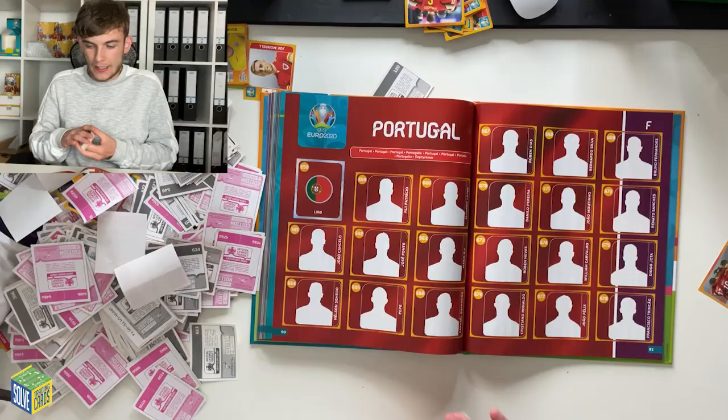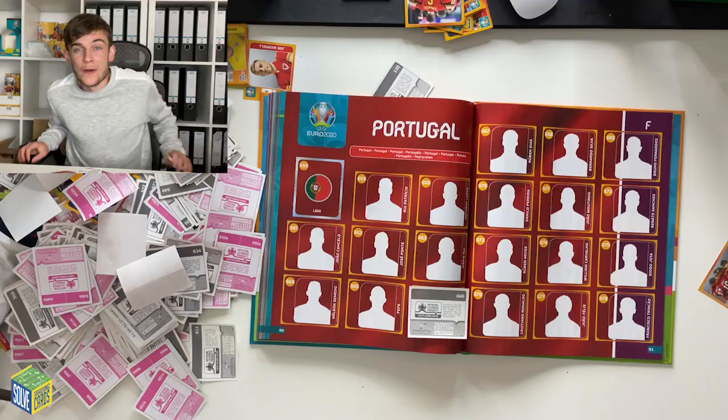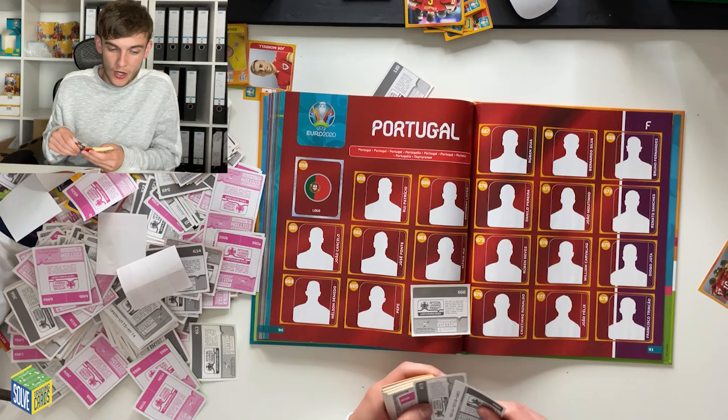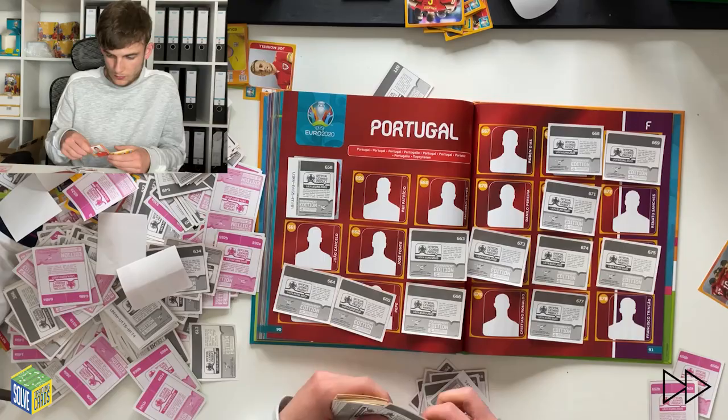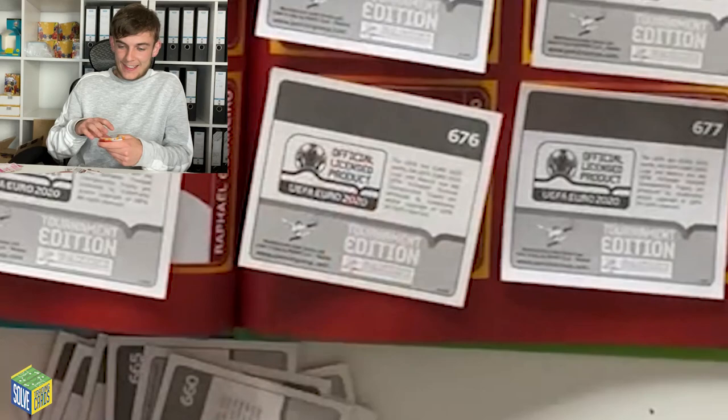6 hours, seriously, 6 hours! Anyway, right, 666. We're on the last page now. Oh yes, baby! We're on the last page. Woo! So close to being done, so close to being done. Six, six, one, and then 676. Whoa, we know we have it because it's a Ronaldo! It's here. There we go. That last page is complete.